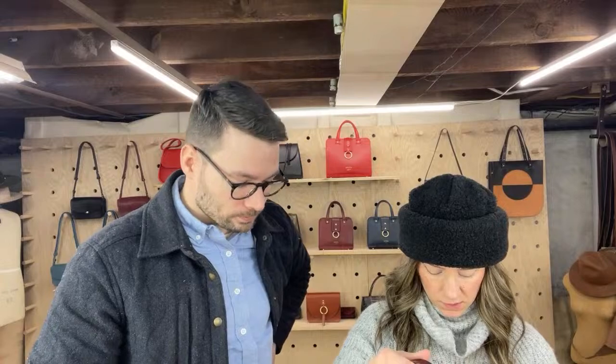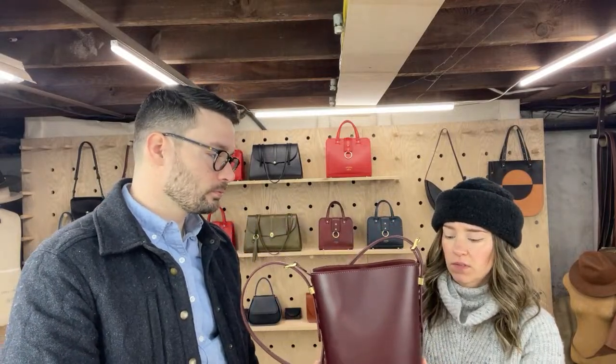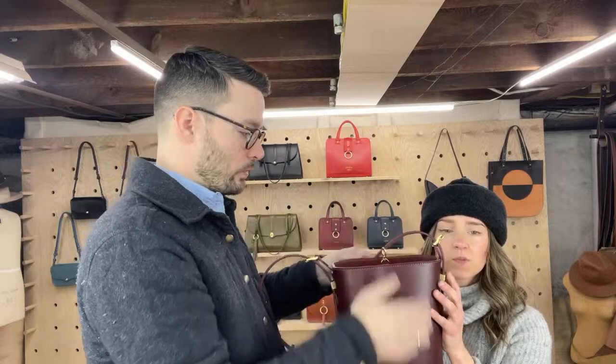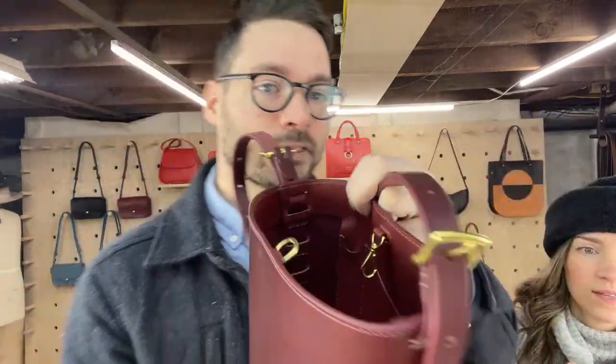So yeah, that's the new mini Shelby. We'll be figuring out those little details and making another version at the very least. But I'm really excited about this. I love how even it looks, and this is my favorite part, the milled leather. There's a little bit of milling in there.